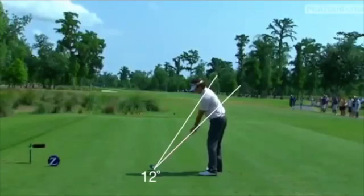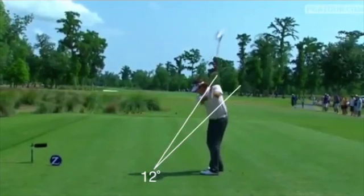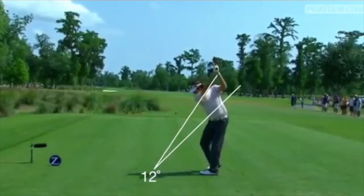Bubba really works the ball probably more than anybody on tour. The camera angle is not quite perfect because they're going more down the target line and Bubba's lined up over to the right. But we will see the main pieces of his swing, and that is that the club goes up. In one of these recent And the Winner Is, we had Matt Kuchar, who is very flat, and now we've got Bubba, who is very upright, noticeably upright.